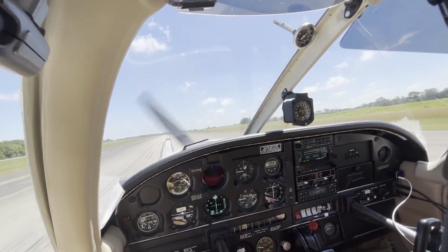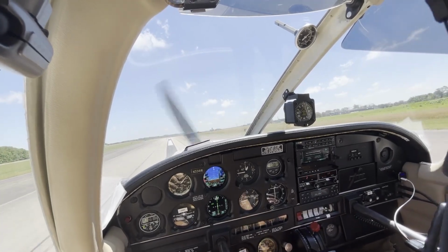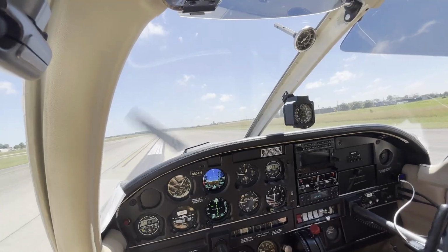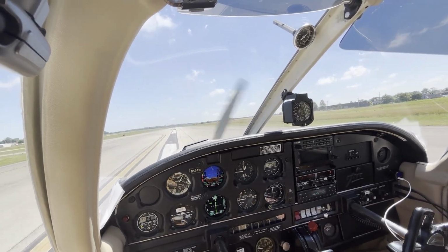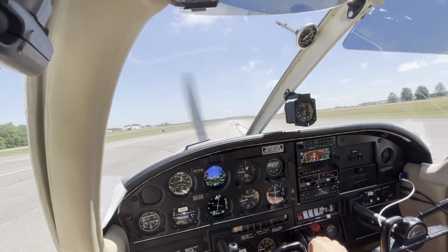A bit of crosswind action. That wasn't too bad of a landing at all, especially with a crosswind.